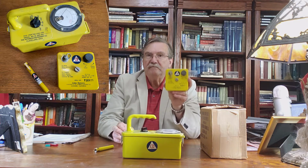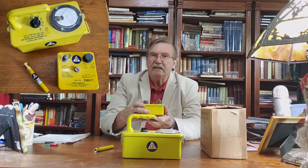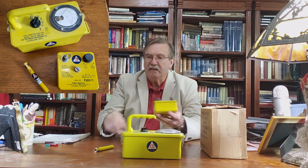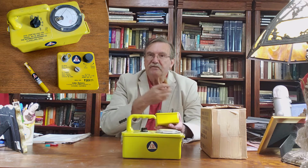Then you have this. This is a rate meter, which you also have on the Geiger counter. And this is a dosimeter. You're supposed to keep this out and let it just sit, and you use this pen to make it work. You can wear this pen if you go outside. This then checks how much radiation you've had. You can then compare it here. You can also check the rate meter using this as well.